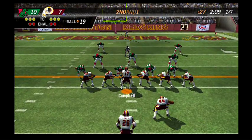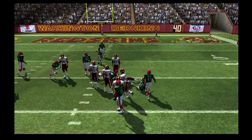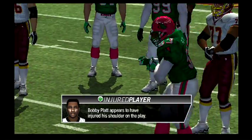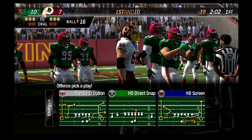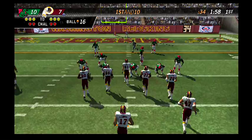So they're now inside the 20 and down by 3. A little misdirection. Number 53 is there for the tackle at the 16-yard line. Number 53 appears to have sustained an injury and will make his way to the sideline under his own power. Look for your guy in the corner of the end zone and let it rip. Ball on the 16-yard line.